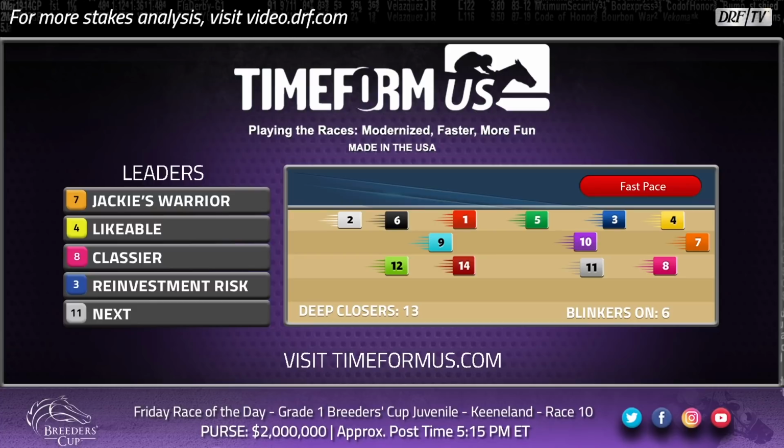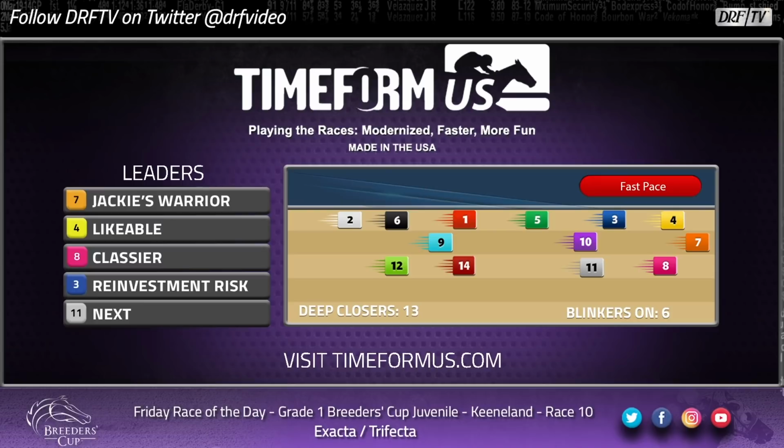Yeah, it will be interesting to see just how all the other riders play it. I mean, there are several horses in here who are coming off of recent wins or at least good performances where they were showing speed. I don't know that they have Jackie's Warrior's kind of speed, though, Dan. This feels to me like a little bit of a top-heavy race. There's some filler in here. Jackie's Warrior is going to be very tough to deal with for anybody who tries to go after him early.